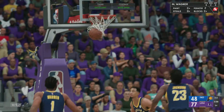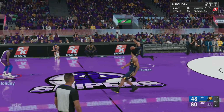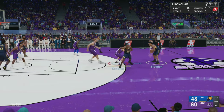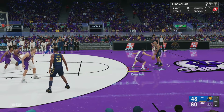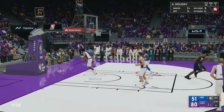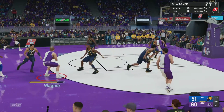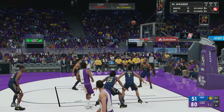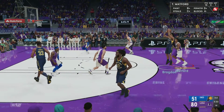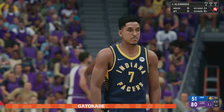Here's Wagner. Drains it from beyond the arc. That's 2 bombs in a row from long range. Halliburton kicks to Brogdon. Outside Warren for the 3, and Indiana another 3. Both teams running perimeter-oriented plays that are working. How often do we see this these days? Clubs answering each other from range. For 3, Brogdon. And the ball goes out of bounds. Last touch by Brogdon. Both teams deciding to change it up.